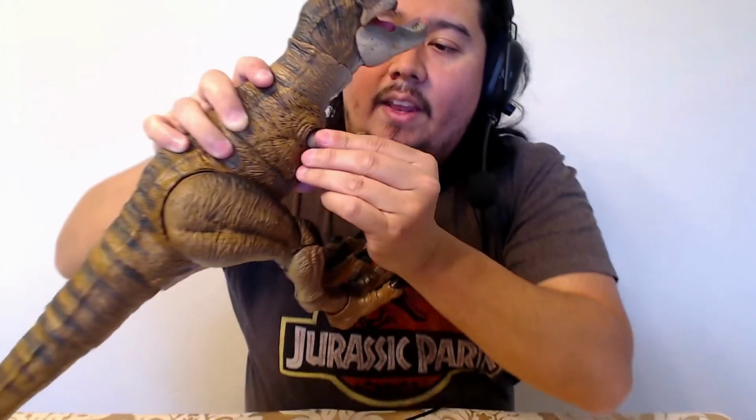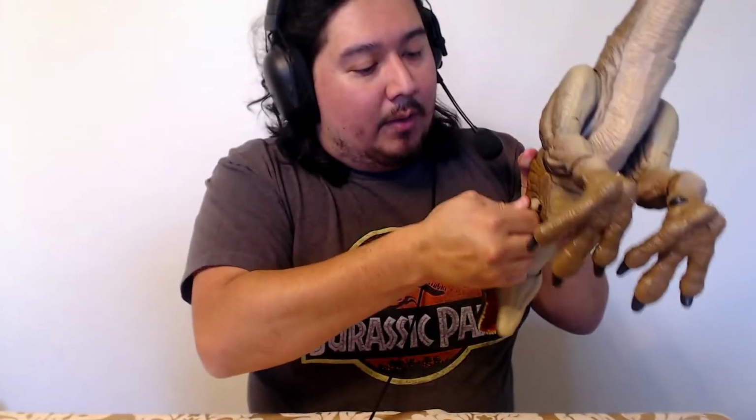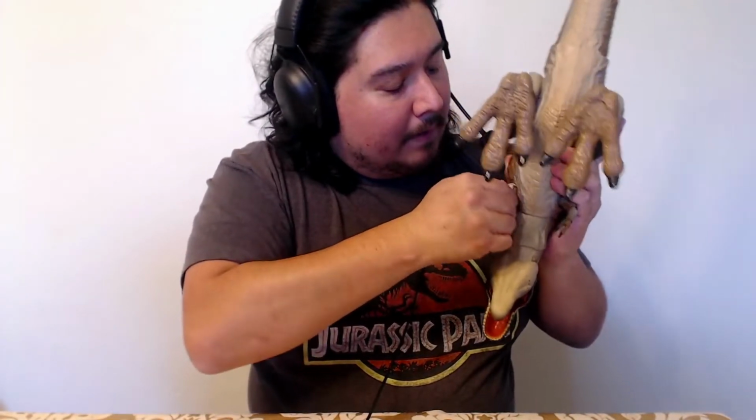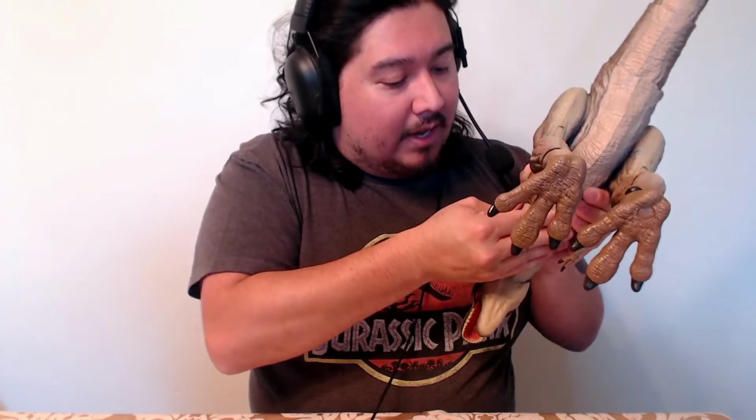But we can finally get those T-Rex arms, the little bunny arms that a lot of these T-Rexes don't have, and we'll see a couple of other Rexes that I have in my possession, so I can show you exactly what I mean with these arms. So I'm going to see if I can get these arms in a position that I like. Oh man, they need a little work, so just be aware of that.